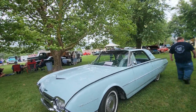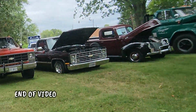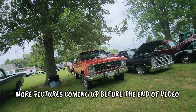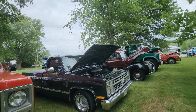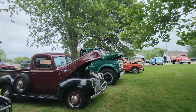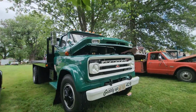T-Bird. There was a couple of them here. I might have missed them over there. And then over here we got an old Chevy truck that used to be like my 84 Chevy truck I had years ago. It's three-quarter ton. Got 8 miles a gallon whether you like it or not. They like to bring the trucks here. That's some really nice painted up old trucks. Giddy up 409.